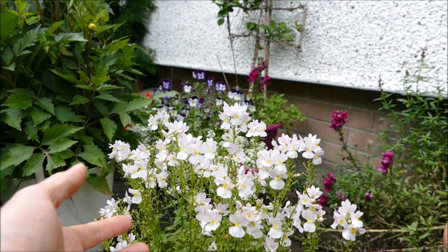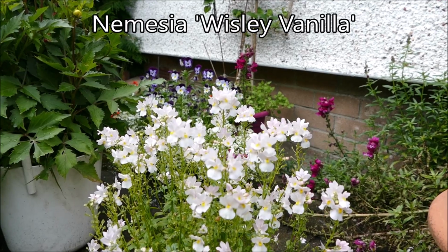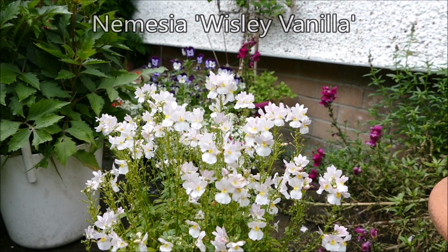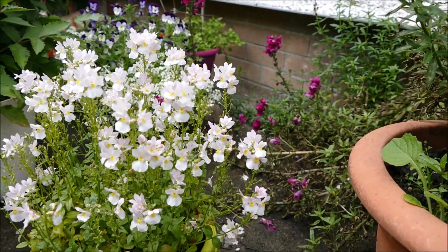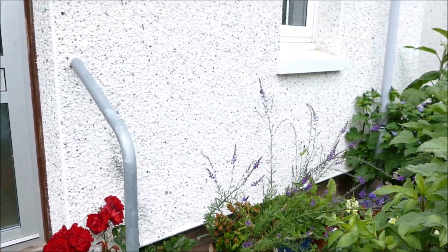This one is called Wisley Vanilla. It's a lovely scent. It smells like vanilla. So I like having that near the front door so I can smell it as I come in and out of the house. And at some point I probably will try and attach it to some of the railings here, or possibly the drain pipe.